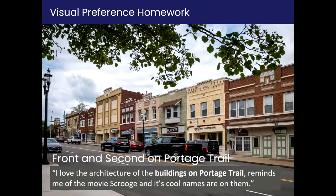The next one is Front and Second on Portage Trail. I think the detailing and the brickwork, as well as the numbering and the names at the top of the buildings, just lends an interesting feel to that space down there, whenever you look at those historic structures. I didn't get a chance to watch the movie The Scrooge before I came here, but I probably should have. But the cool names on them.